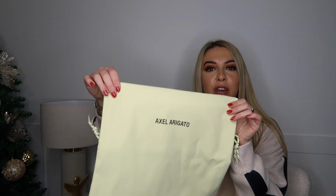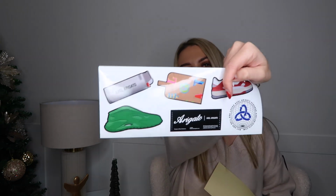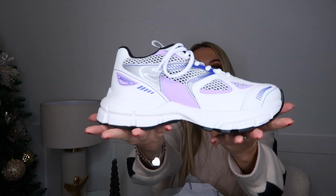So I actually knew that I was getting these because I picked them. I was toying between two colours, so I'll unbox them now. I've not actually unboxed them yet. You get a really cute little dust bag, feels like leather material. And they've put some stickers in this one, which I've not had before. But let me just show you. I went for the purple colourway.